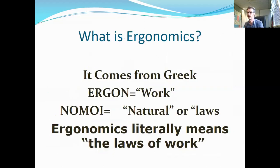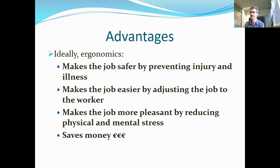Ergonomics comes from the Greek ergon, which means work, and nomoi, which means natural laws. So ergonomics literally means the natural laws of work. The advantages of good ergonomics: it makes the job safer by preventing injury and illness, easier by adjusting the job to the worker, and more pleasant by reducing physical and mental stress. It also saves money for the company, because you're not taking time off work with neck pain or back pain, and you're a happier person.